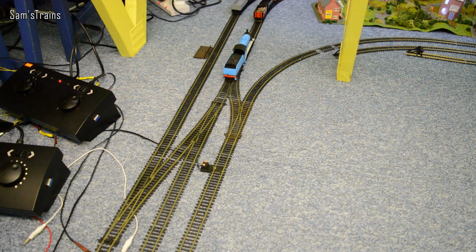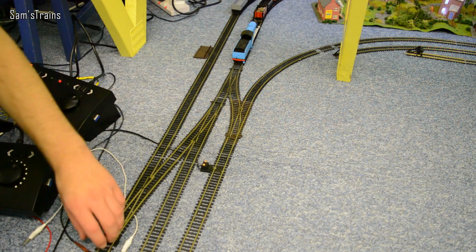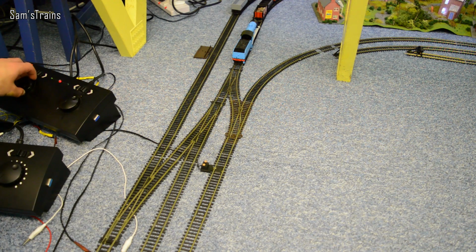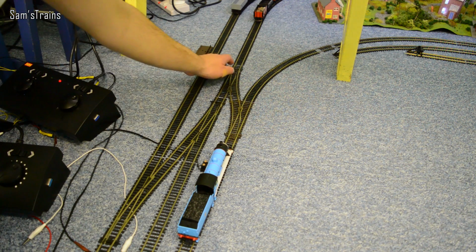There he goes, fantastic. Stop him before he gets to those wagons, and then I'm going to swap these points here so that he can go right on into the inside line. So let's see if we're going the right way. There we go, and as soon as he gets through there I can shut the points, and I'll show you what he's about to be coupling to.